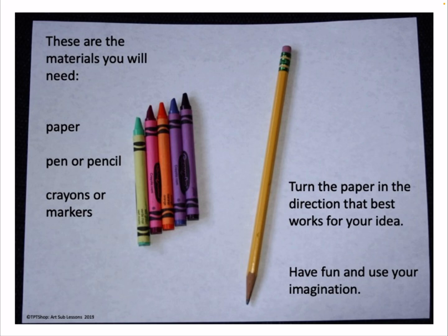You can turn your paper in either direction, whatever works best for your idea, vertical or horizontal. And remember the most important part here: take your time, do nicely, have fun, use your imagination. I want to see those creative ideas here. Don't forget to put your name on this. I'm eager to see these when I get back.